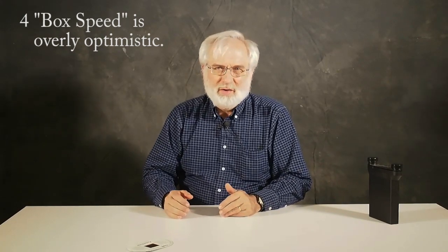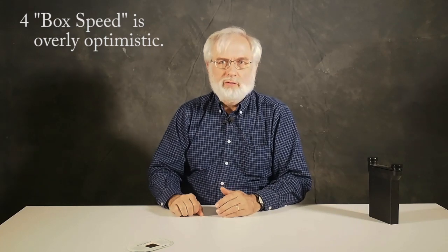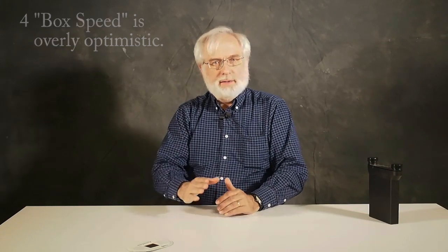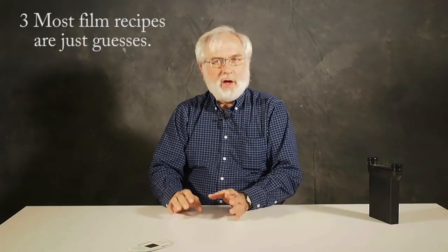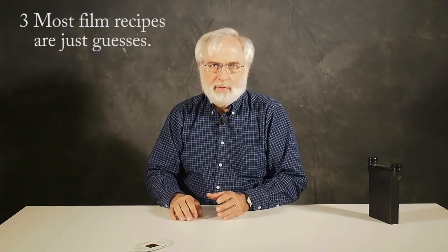On the topic of film, number 5, box speed. Oh wait, that's number 4. Sorry. Box speed is almost ridiculously over-optimistic. And I don't know that many serious photographers are going to argue with this. You usually have to shoot the film at about half of what the manufacturer tells you to get decent shadow detail. Number 3, most processing recipes that you see on the internet are not much better than wild guesses.